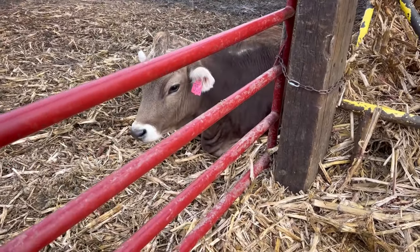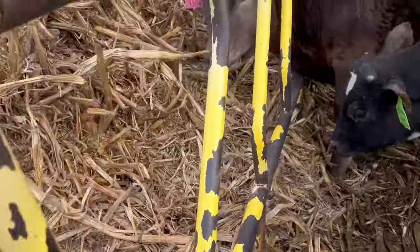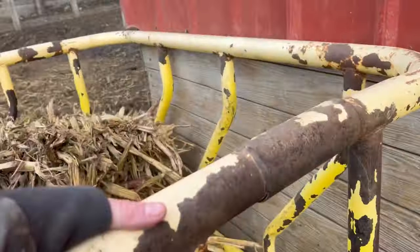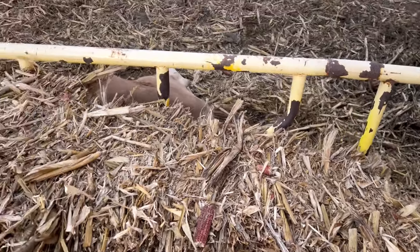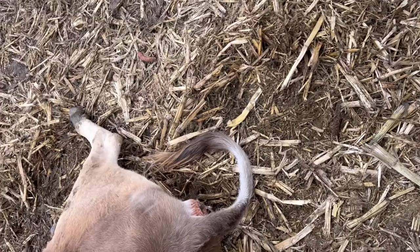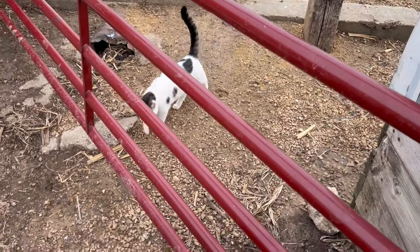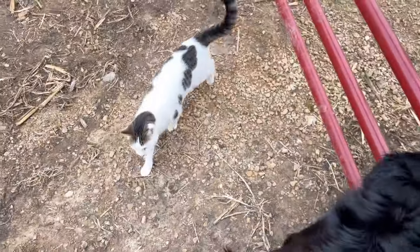Why'd you put your butt that way? I can't see you. Baby won't care, and I care. You gonna help me? Come here, get here. Are you gonna help me? This is probably not gonna go well.